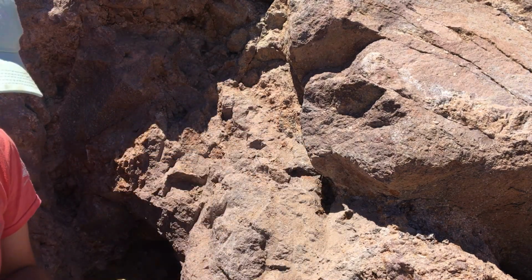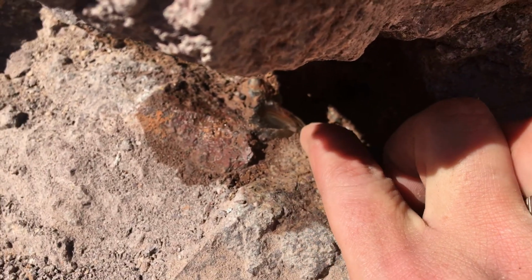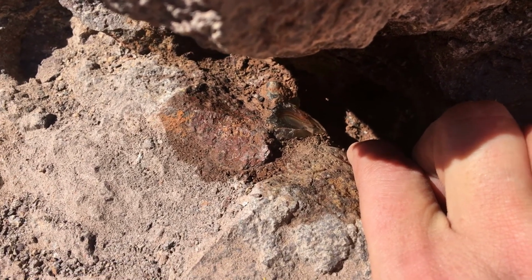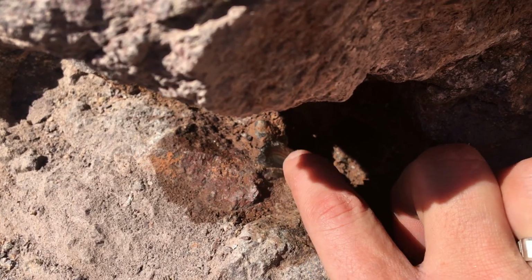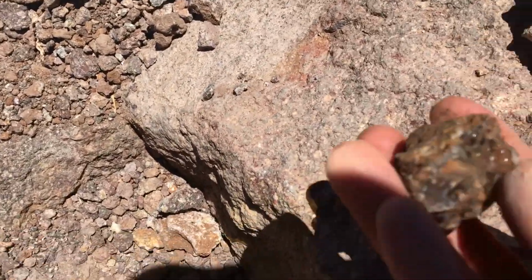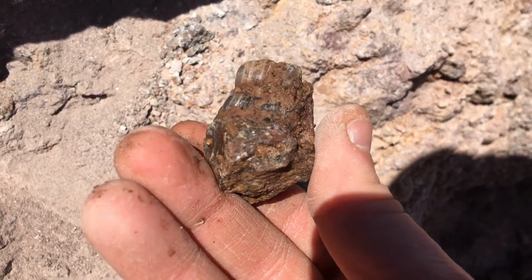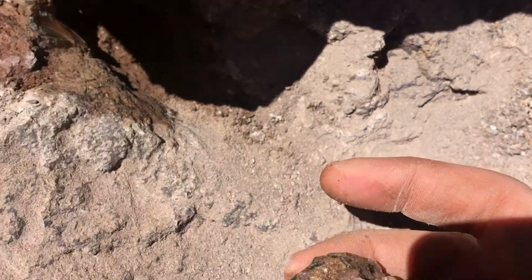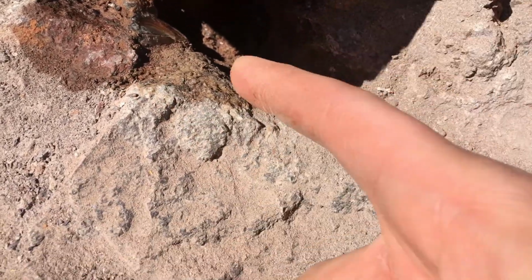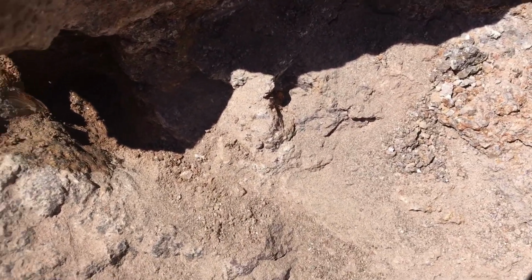There's a big honker right there. I don't know if you all can see that, but this right here is gonna be amazing if I can get it out. It's got some colorful banding right in the side there, and I've already taken another couple big chunks out of that hole. This one's amazing. And hopefully, because this was a little vein, I can get that, because that would make an amazing cabochon if it came out whole. So wish me luck on that.